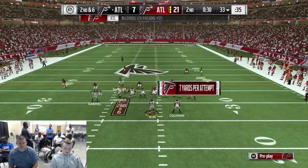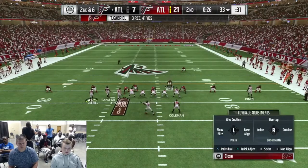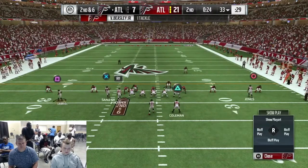It'll be a gain of four, and it's a second down, and the offense moving quickly to the line. Gabriel, the man in motion.